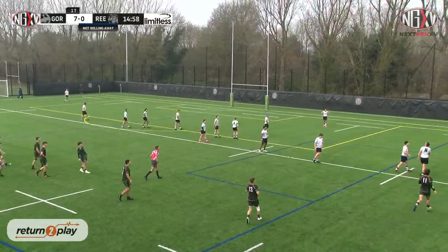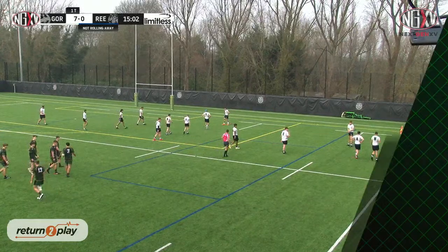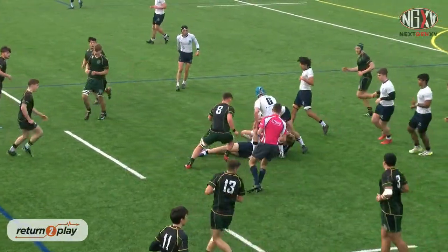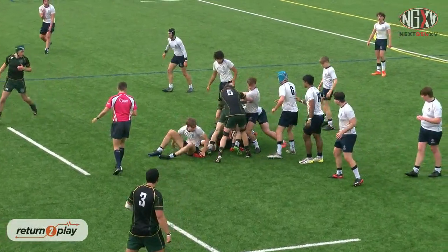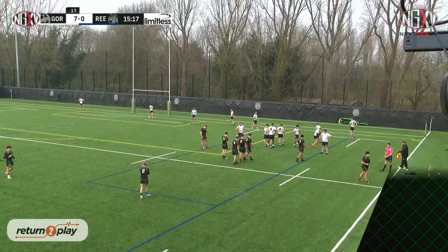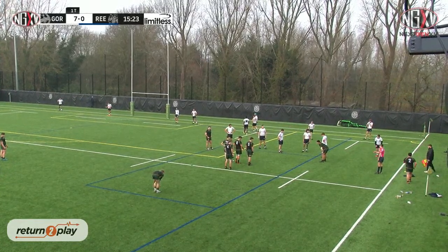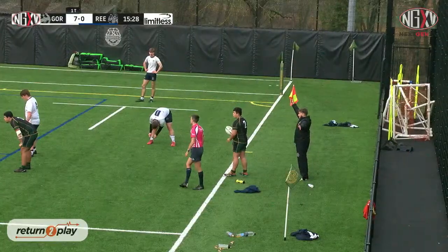Gordon's probably a kickable penalty. And a real sign of their ambition, they go to the corner. It's one of those, isn't it? It's great work on the floor from the second man in for Reeds, but you've got to wait for that tackler to roll away before you compete. Otherwise, nowadays, referees are seeing that as an easy and quick decision to make.